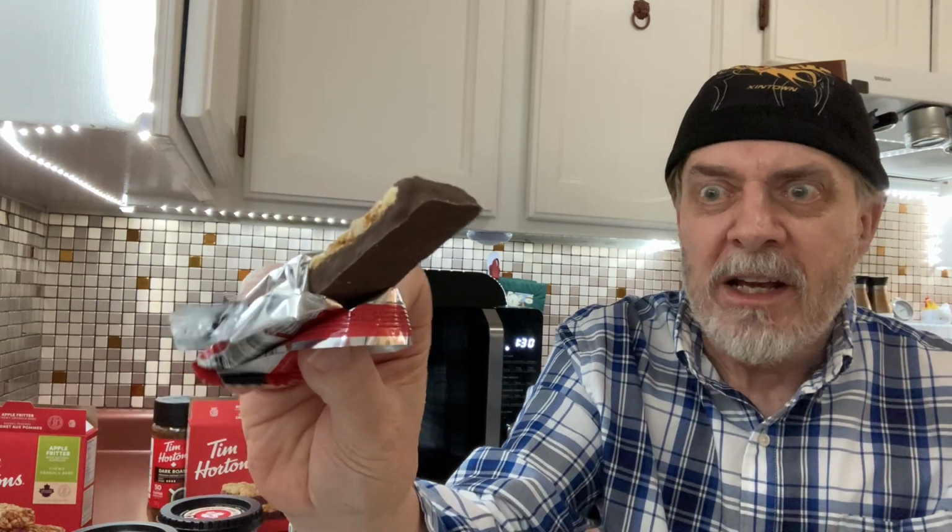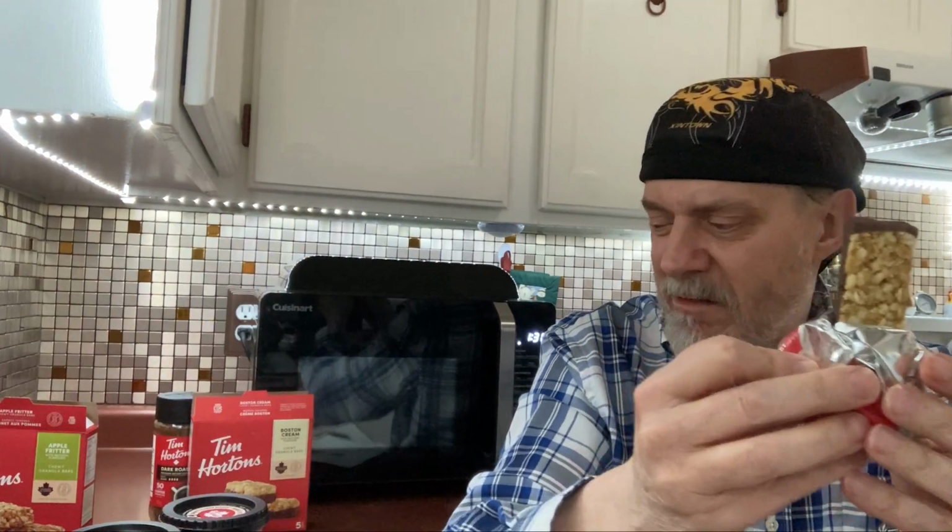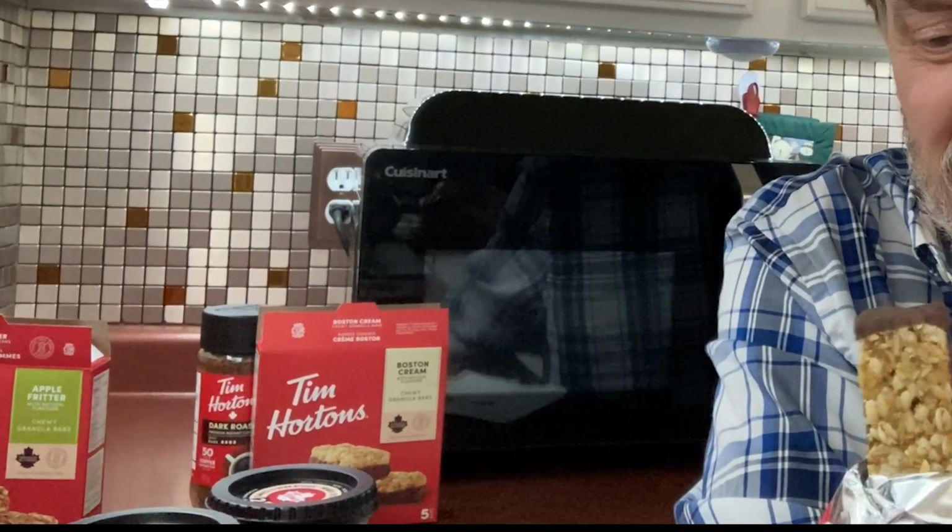This is a Boston cream. There's a chocolate flavored coating. Man, this soup actually stinks. I can't wait to get it out of here.